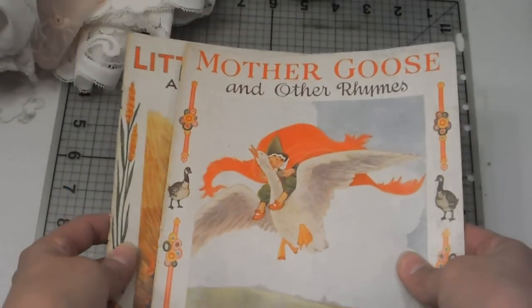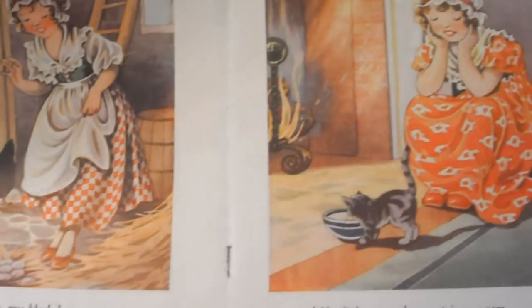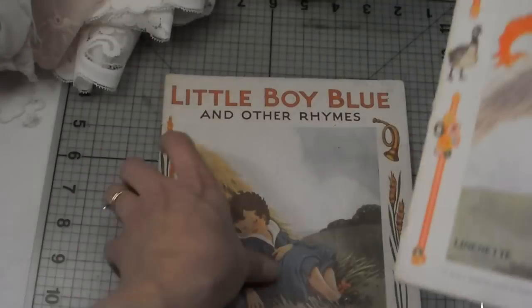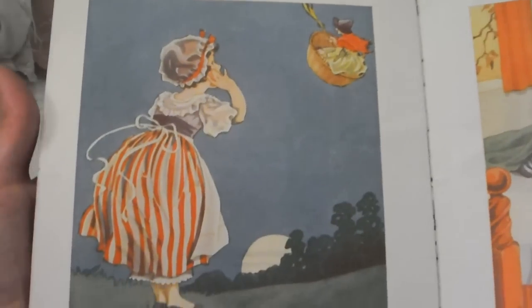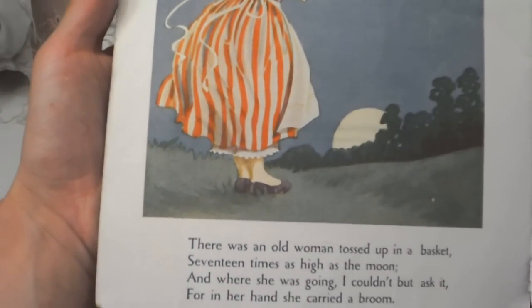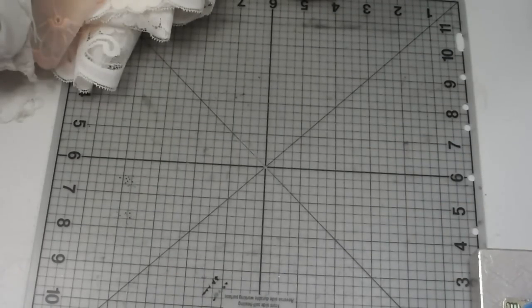And then for me, looky. You know I love my Mother Goose. And I love, it's like this linen-y material, and it doesn't have a date on it. I wish it did. But anyway, so we have Mother Goose and Other Rhymes and Little Boy Blue and Other Rhymes. There was an old woman tossed up in a basket 17 times as high as the moon. Oh, you know what? My husband used to sing that song to our daughter when she was little. She hates it now. Anyway, okay, so that was that thrift store.